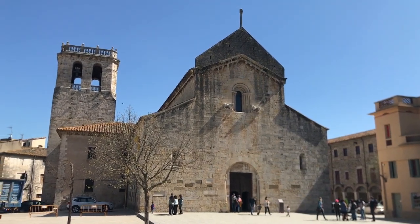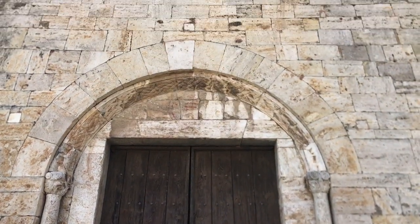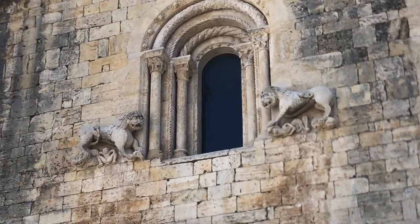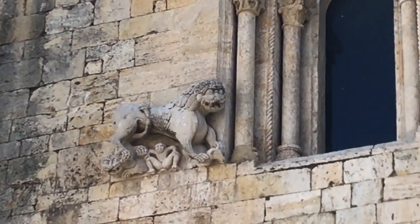What you can see behind me is the church for the monastery of Saint Pera. What they have on the facade are the two lions that are kind of protecting the area. And very small, you can see on the left, there's a man that's squatting down, and it's kind of representing the misguidance, how you can get away from the faith.